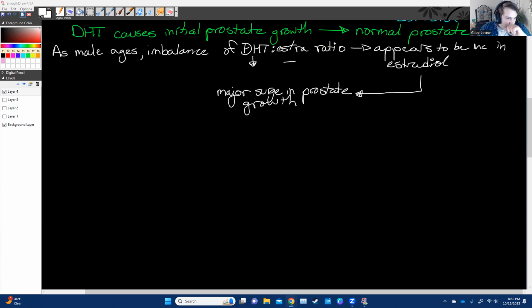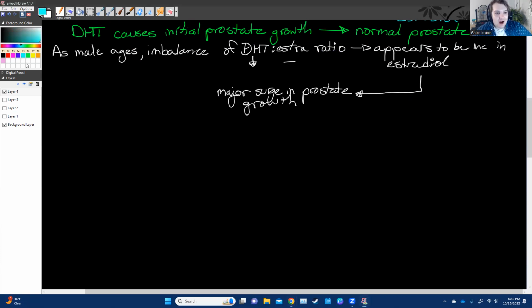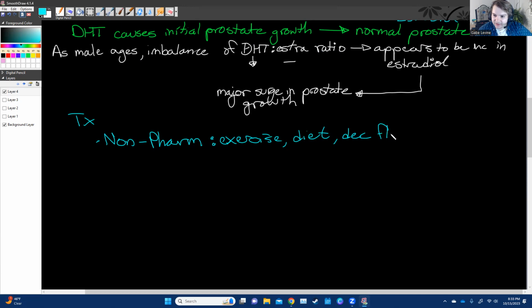In terms of treatment, obviously we have those same non-pharm recommendations that we should always be making, right? Exercise, diet, all very, very important aspects of treatment. Decreasing fluid intake is also another portion. Anything to stop this extra amount of pressure on the bladder.